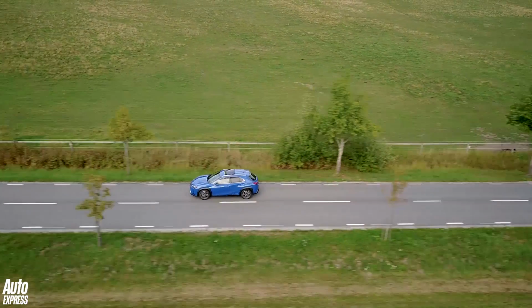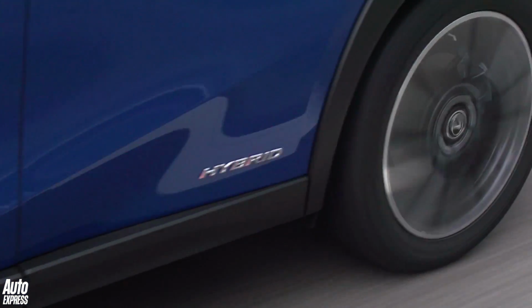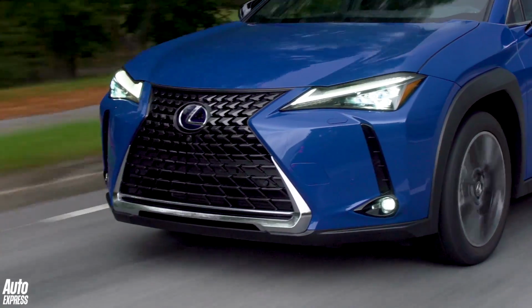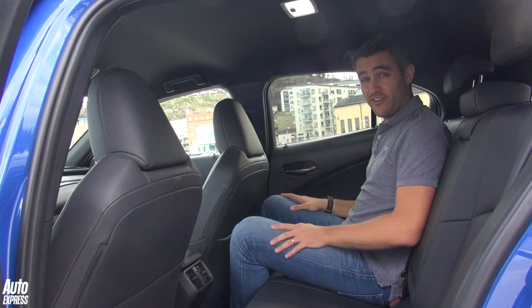It's also impressively economical. While the figures are yet to be confirmed, Lexus is targeting between 65 and 69 mpg for the UK-bound hybrid version, alongside sub 100 gram per kilometre CO2 emissions for those on the smallest wheels. Go for the F-Sport car and you'll see a small rise in running costs, but it's likely to be negligible in the real world.